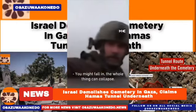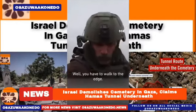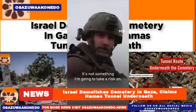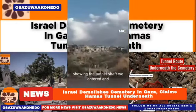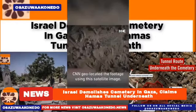Meanwhile, CNN correspondent Jeremy Diamond, who went to the site where Bani Suhaila cemetery is said to be located in Khan Yunis before the Israeli military demolished it, said the Israeli military refused to provide evidence of their claim. The CNN reporter said in a video that the Israeli military refused to reveal the tunnel shaft, citing the presence of sensitive machinery underground and the unstable structure.